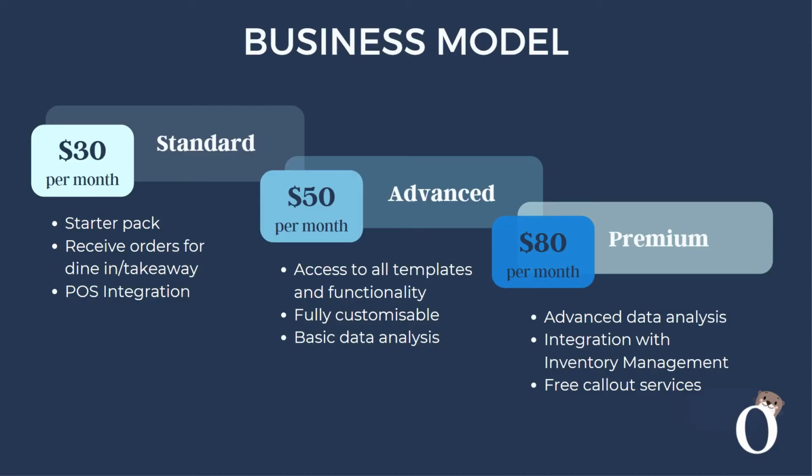As briefly mentioned earlier, Otter will be offering 3 subscription models based on the extent of the business's needs. The standard model includes everything you need to get an ordering system up and running for those that are less tech savvy at a price of only $30 per month. The advanced model, priced at $50, is for those who are more tech savvy or prefer additional control for their menu design to be specific or unique to their brand.